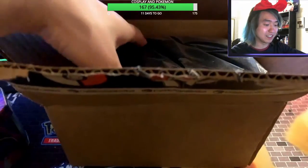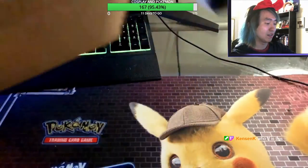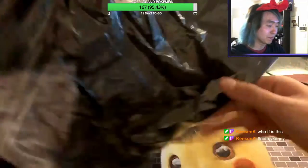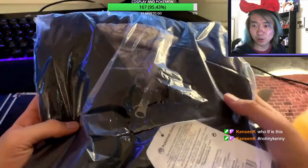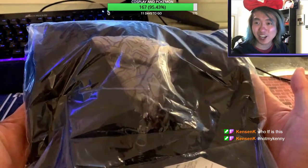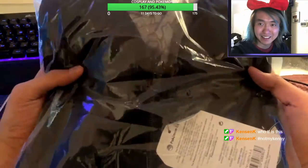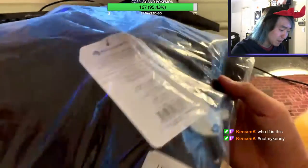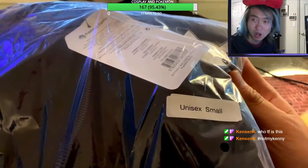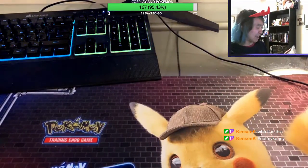Nice. There it is. There is the drip hoodie. It's not really a hoodie, it's more like a jacket. So, who the heck is this? Not my Kenny. Remember, you guys finished the challenge for 20,000. I'm Kiki. Look at that. This is a hoodie/jacket from the Pokemon Center. So unisex small, because I'm a small witch. So let's open this guy real quick.